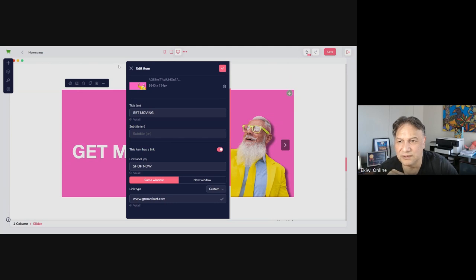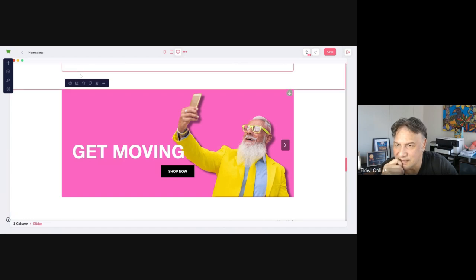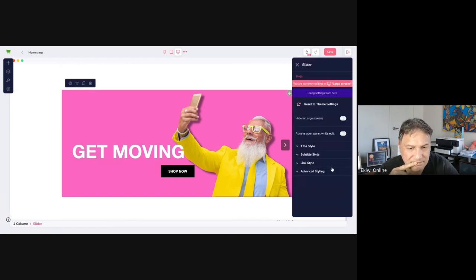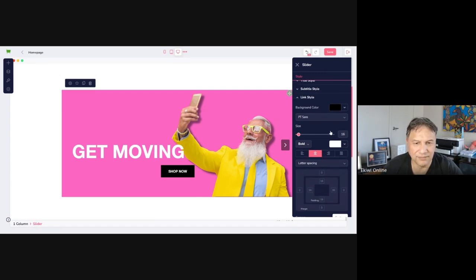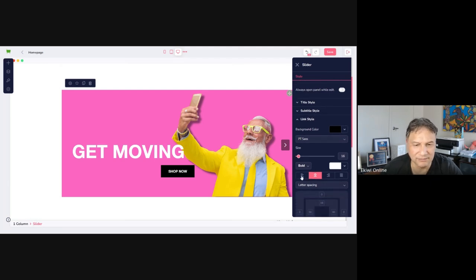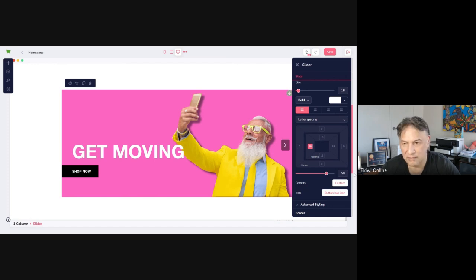No. So you know what I'm going to do? I'm just going to probably either leave it or just get rid of it. Okay, so the link style, that's black. Oh, here we go. It didn't say button, it said link. So I'm just going to shift that over there. And then I'm going to put a gap in there of, I think it was 50. Okay, oh, that's the 36. Let's try the outside there, 50.